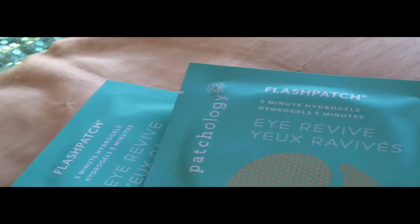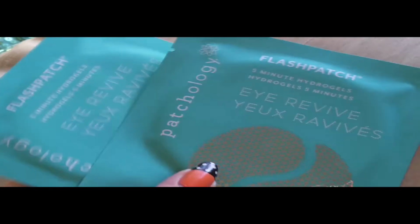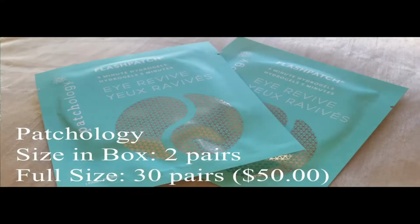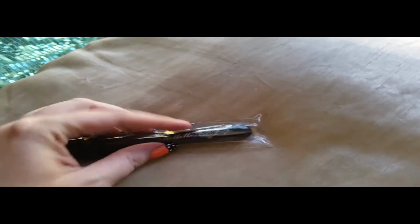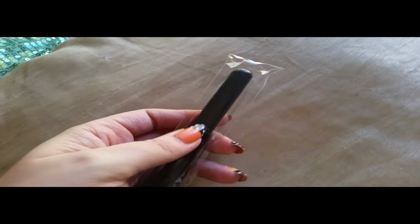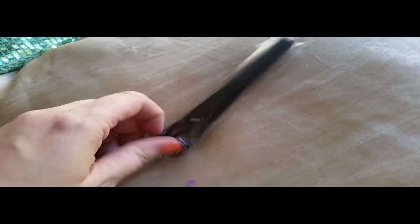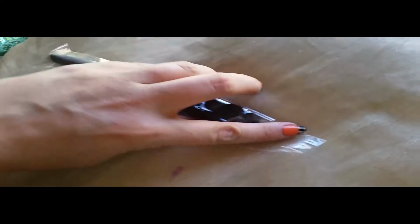All right, so it looks like you take about 5 minutes and you place one of these under your eye for 5 minutes, and your eyes should look like a baby's butt. Which, don't put babies' butts near your eyes, because pink eye, it's no bueno. So let's move to the next thing.